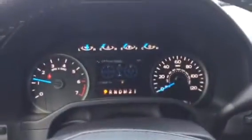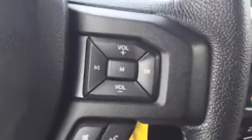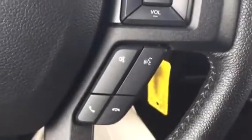Here, we've got your cruise control. These buttons here control that screen we just went over. Got your Bluetooth and phone system buttons here. This is a tilting and telescoping steering wheel. Up top here is where your power sliding rear window and lighting controls are.